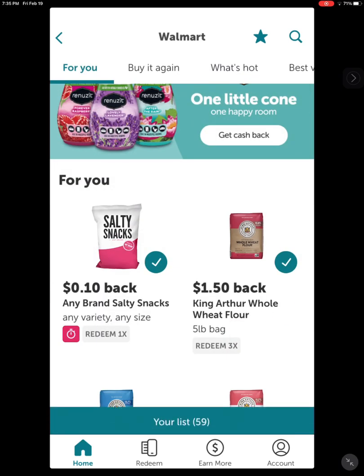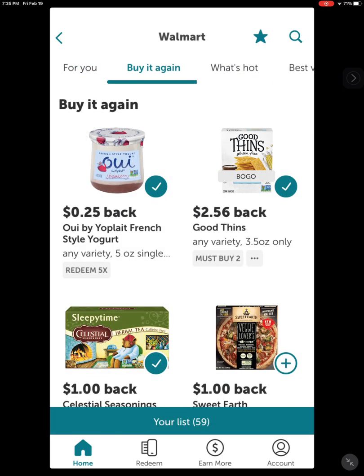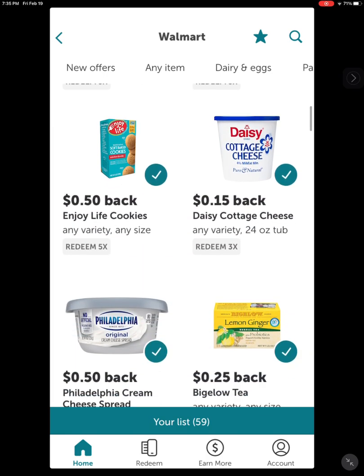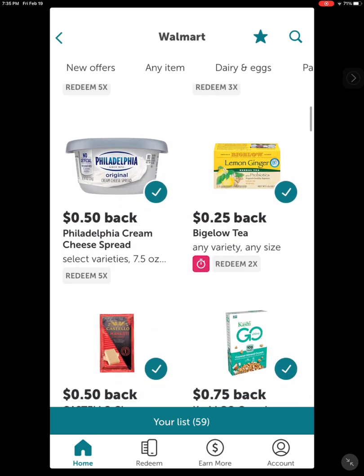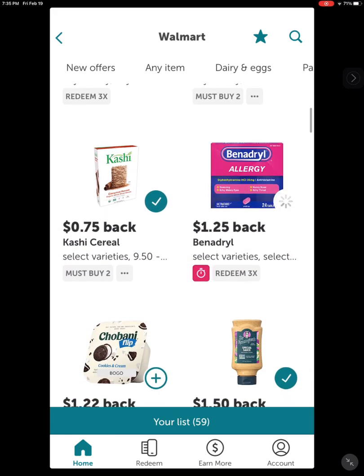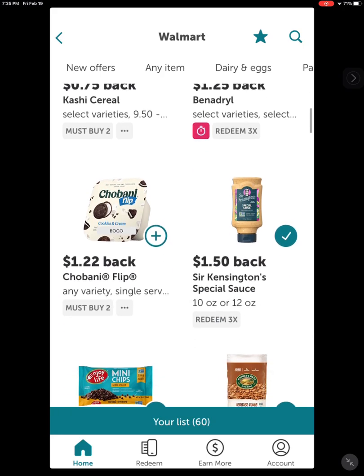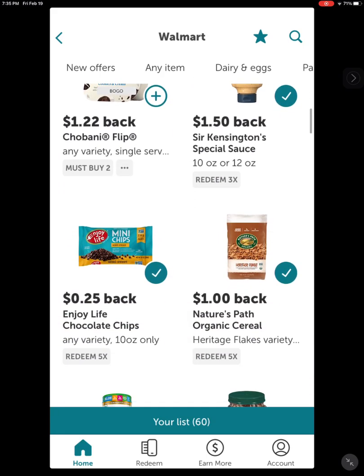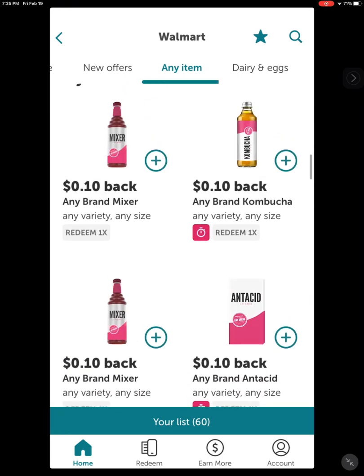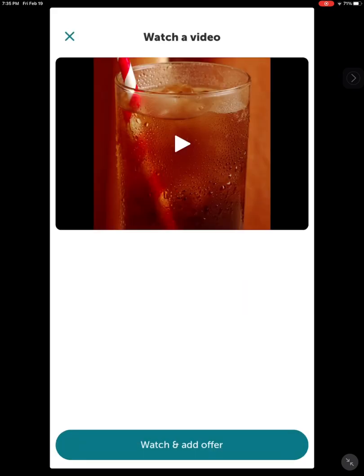Once you're in Ibotta, you can add offers to your list. There are so many different options to choose from, and the offers change and they expire. So you can add things, and if you use them, great, and if not, it doesn't matter. The things with the green check marks are things I've already added to my offers list. I may have bought these things before, or just be interested in checking them out because they're cheaper.